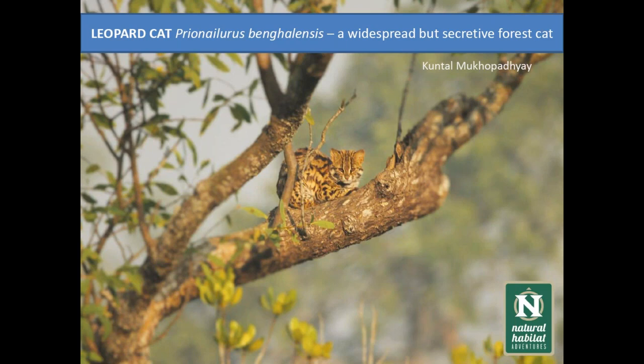So a leopard cat, which requires hill forests and dense undergrowth, is also managing to survive in an ecosystem as harsh as brackish water and spiky roots like the mangrove ecosystem. So definitely widespread, but a lot of work needs to be done on understanding the population dynamics of these cats and figure out exactly where they are found and what they prefer in the Indian region.